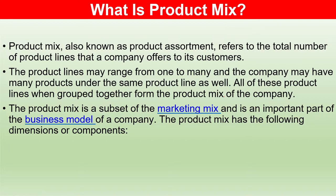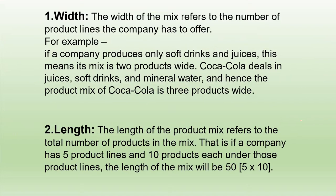As we know, the product is the first P of the marketing mix among the four P's. So product mix is obviously a subset of the marketing mix, and it's an important part of any business model of the company. And the product mix has the following dimensions.